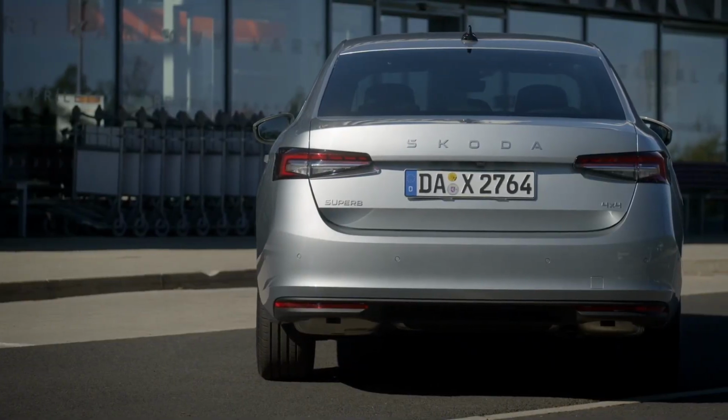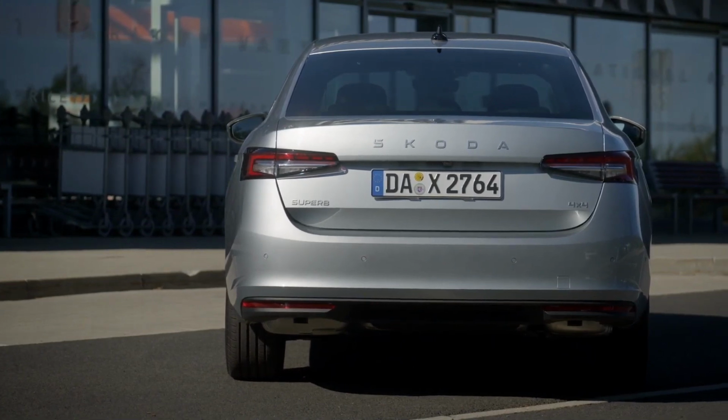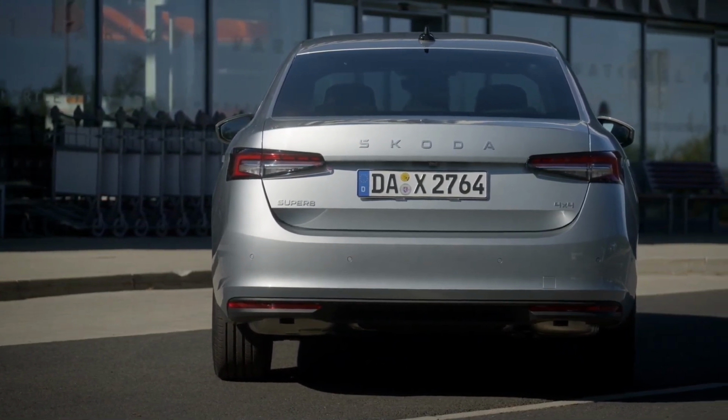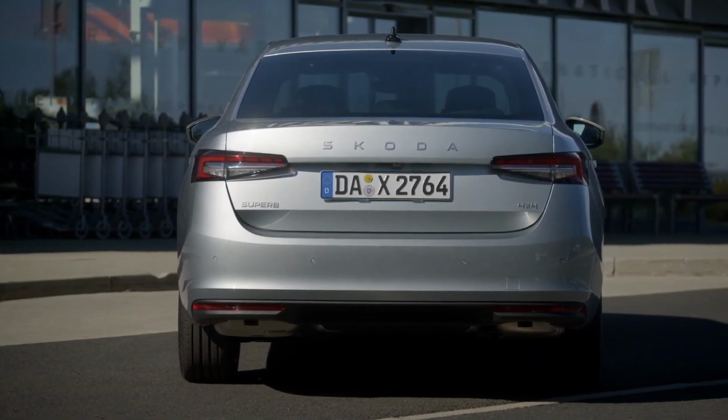The Skoda Superb 2024 offers a range of engine options to suit various driving demands and tastes. These options include petrol, diesel, and hybrid powertrains that produce a solid blend of performance and fuel efficiency.